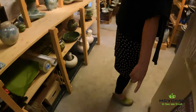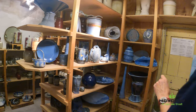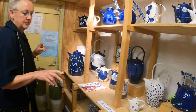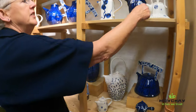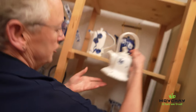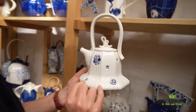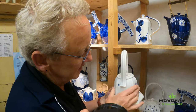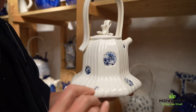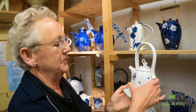Mind the step. Oh, here, great. Here are some extras in the Delft blue. So I made 100 teapots in that style. Here you see the top of the shape. I remember that one. And I asked the people in the factory if they could paint very small pieces. So this was the smallest flower. I see. They made it. Yeah, that was fun.